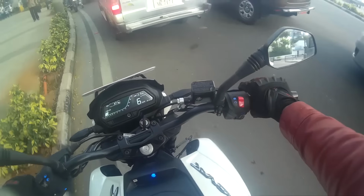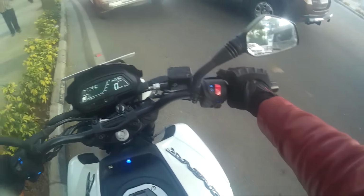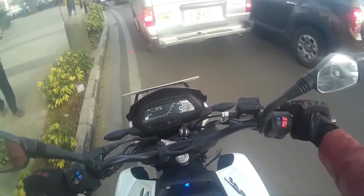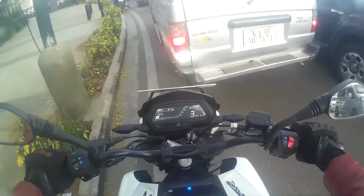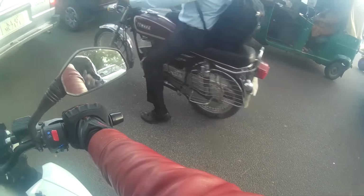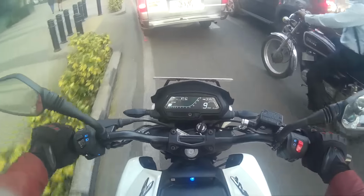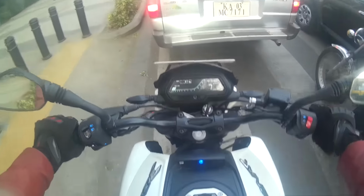The next thing I liked about the bike is specifically the headlights. The headlights are seriously amazing, and especially when you switch to the high beam, the spread looks good even in daylight. Even in broad daylight, I was able to see the spread, that this is my headlights' spread. So that was a really good part of it.